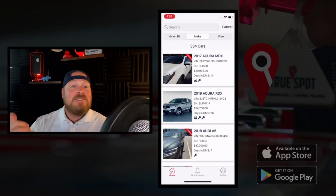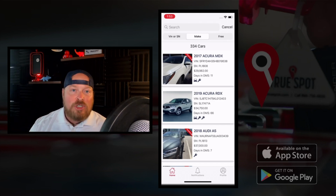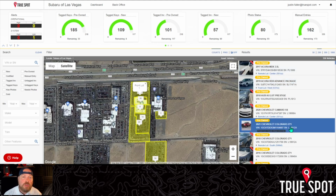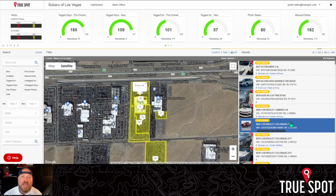So let's hop over to the desktop version, and let's show you not only all of these things, but the additional things that you can do on there, whether you're an inventory manager, a sales manager, some of these higher level things. So let's hop on in. All right, guys, so here I am on the desktop dashboard for Subaru of Las Vegas, and I want to walk you through some upper-level management and other positions that can use this tool, specifically the desktop version, right? So over here on the left, I can obviously run my searches. Over here on the right, you can see all my inventory that's currently living out of that inventory feed that I can see.